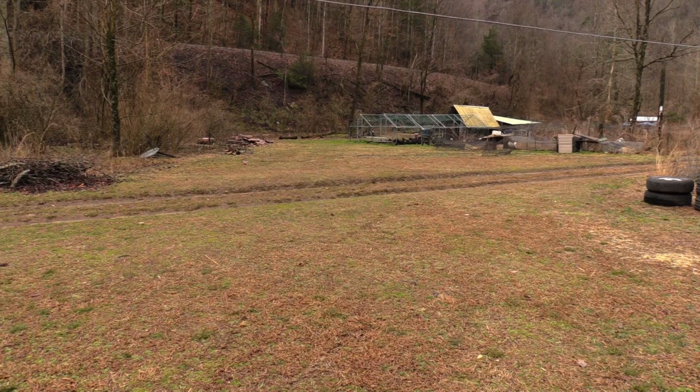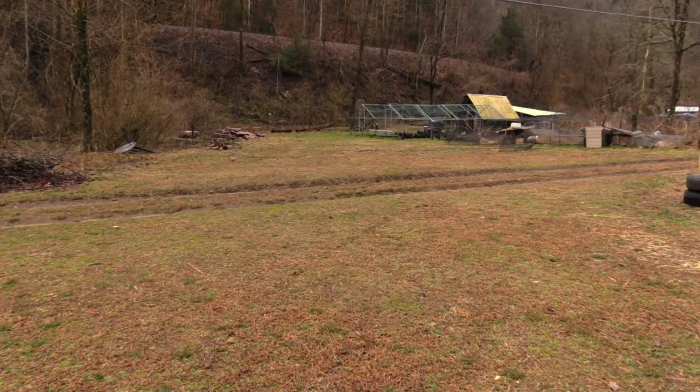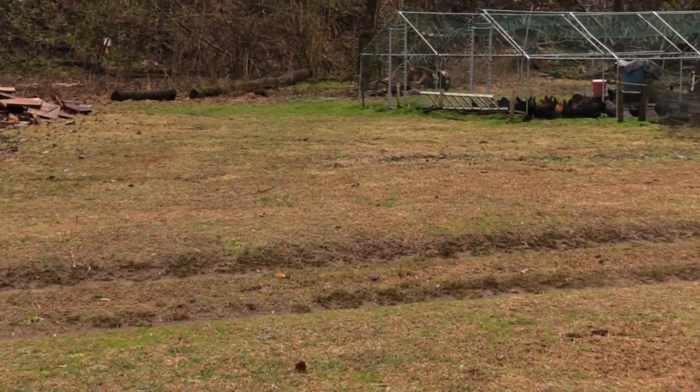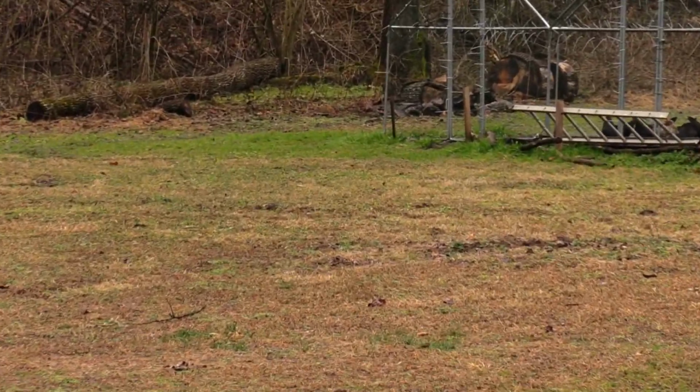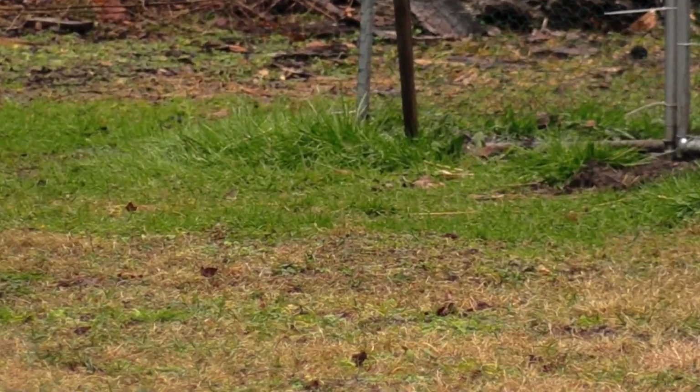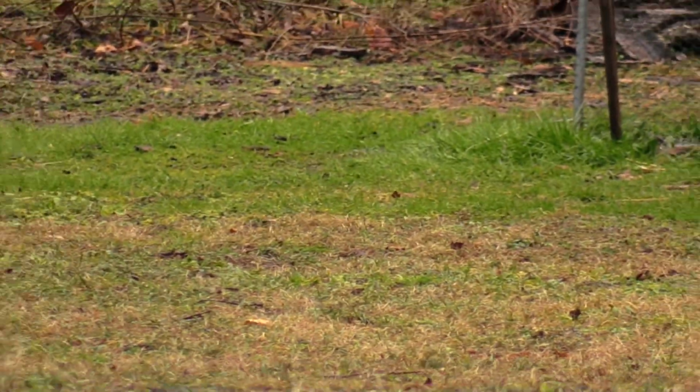Alright, I'm going to show you what it looks like after the flood that we've had. It was more like a historical flood. But this here, I want to show you something. Like I was telling you before, no matter how cold it gets, no matter how much it snows, the earth is still warming up. I have green grass in lots of areas.